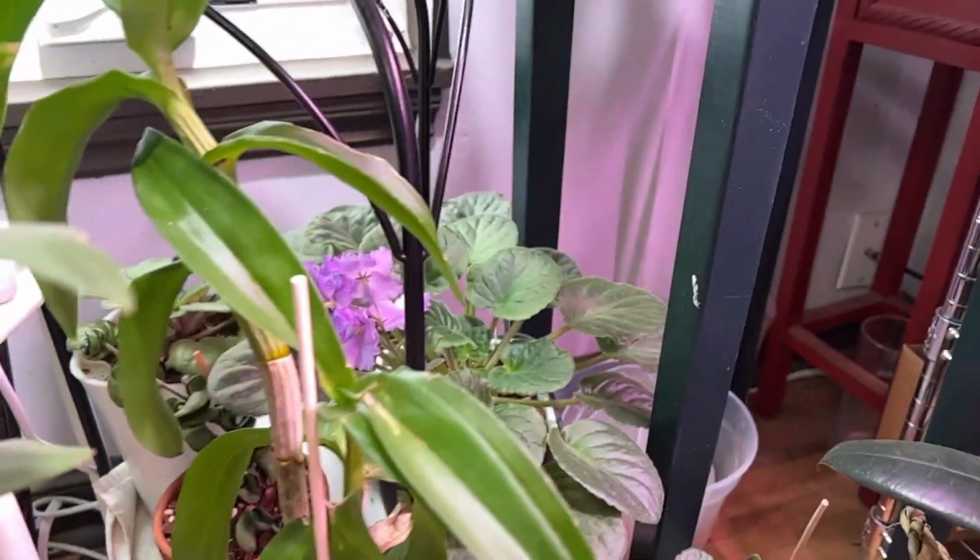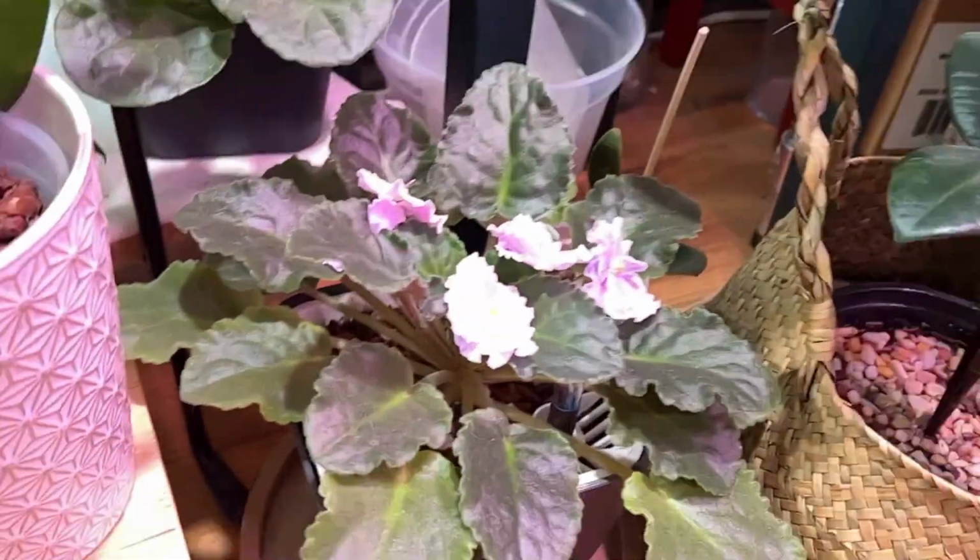My African violets in their little lovely bloom. Look at this. Love that. And then I love the ruffling on this one. Let me see if I can get her where she's not, so you can really see her. Let me get her out of the glare.